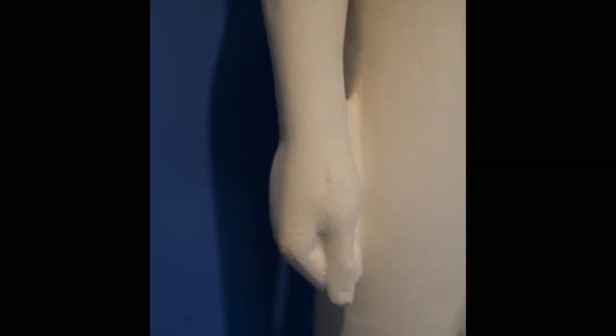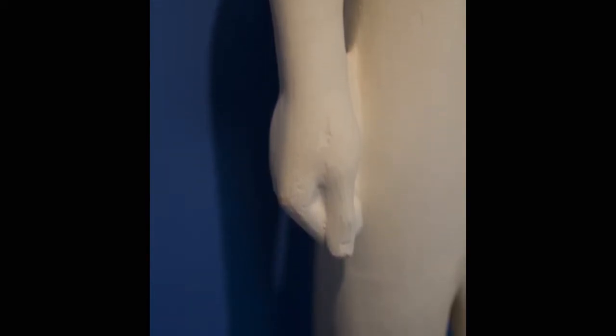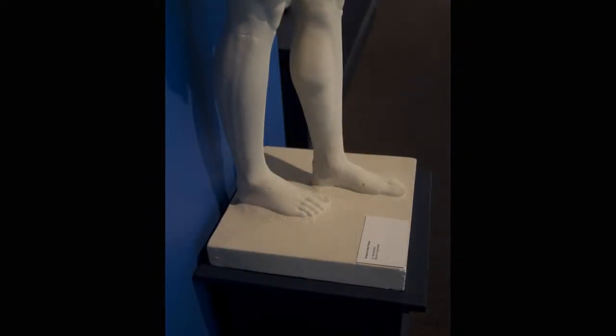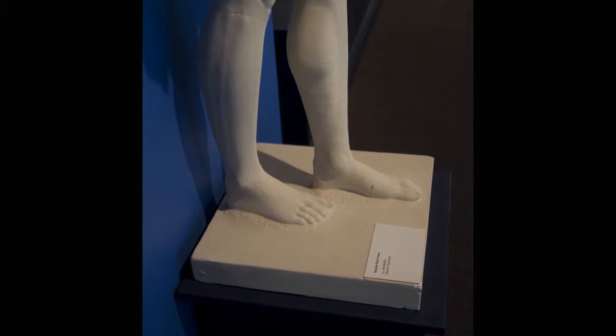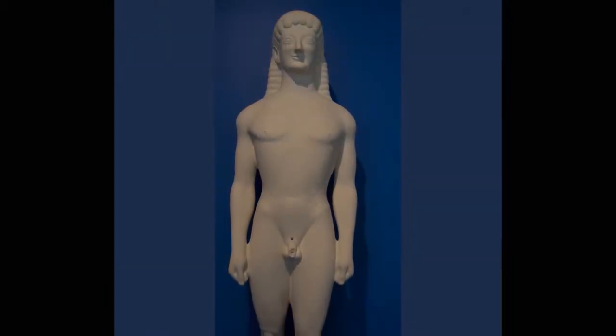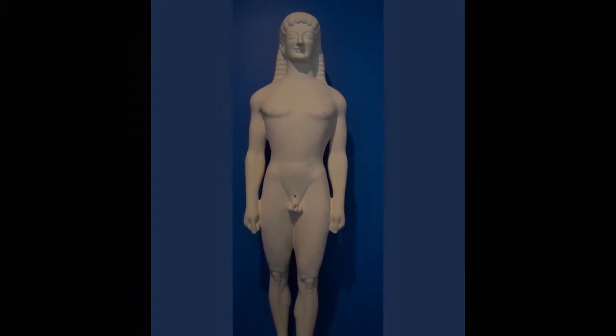His arms and hands hang straight down at his sides, fists lightly clenched, thumbs forward. His weight is equally balanced on both legs, with one foot slightly in front of the other. Our Kouros appears stiff and immobile, as though he can't quite pick up his feet to step forward.